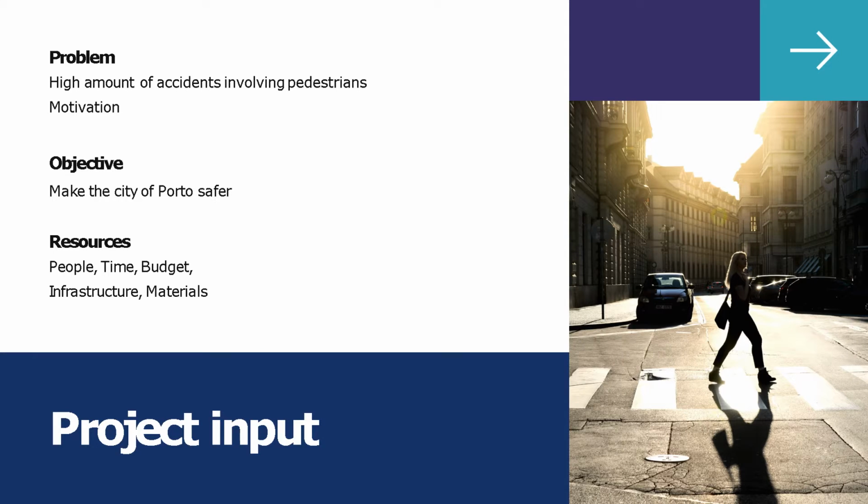So first, we had a problem: there is a high number of accidents involving pedestrians. So we decided to do a survey to see why people don't use pedestrian crossings, and we saw that sometimes there is a lack of motivation. So we wanted to concentrate our ideas on this problem. So our objective is to make the city of Porto safer for pedestrians and also for all road users.